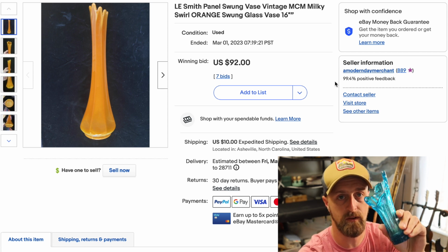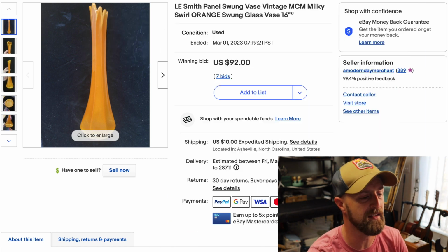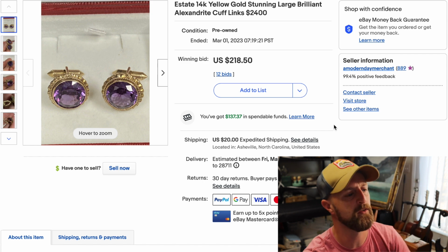I only paid $2 for this one. I don't think I'll get $92 off it, but I might get 40 or 50, and that's still a really good sale. So be looking for those.